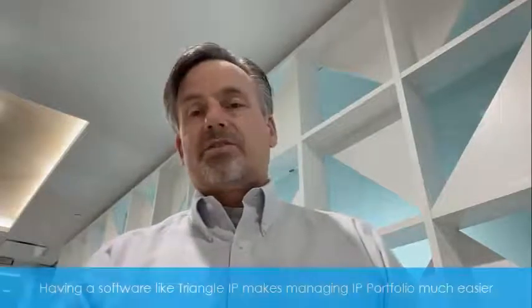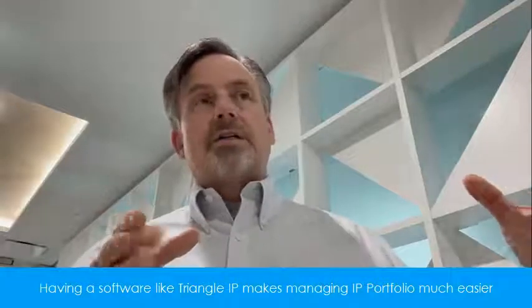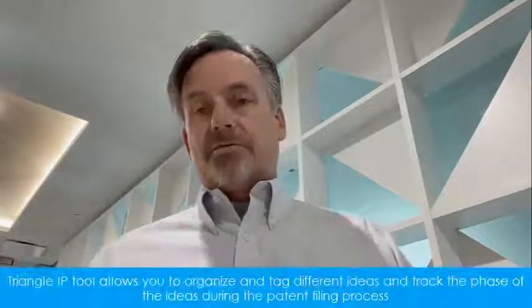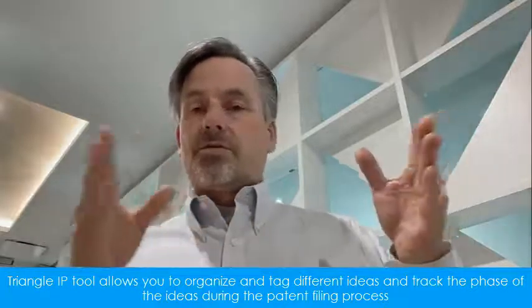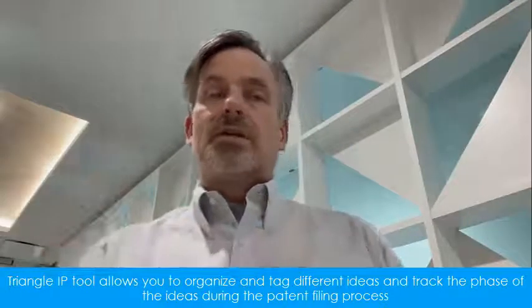So I think having software that can organize it, like the Triangle IP software, you can tag all the different ideas, and you can search through all the different ideas, and you can find out what phase they are as they go through this pipeline toward filing a patent and then tracking afterward. So the intention is to give you some of those answers so you can, at a high level, get your arms around what's going on with a particular patent portfolio.